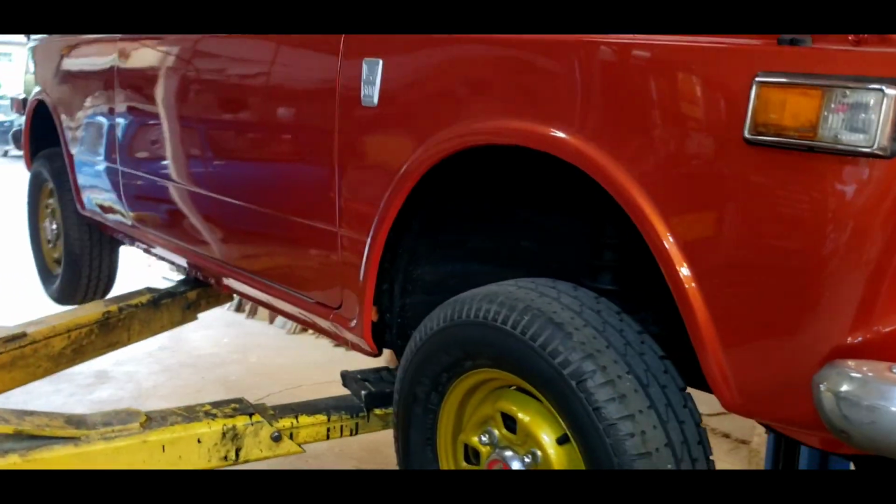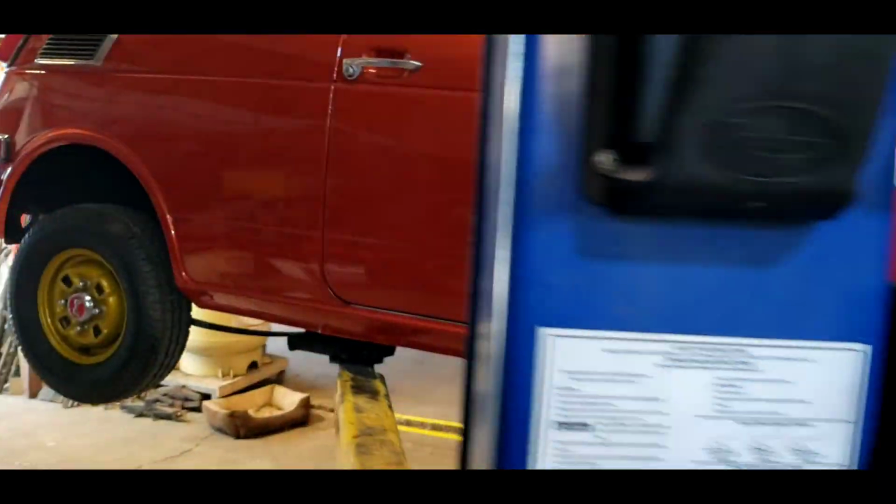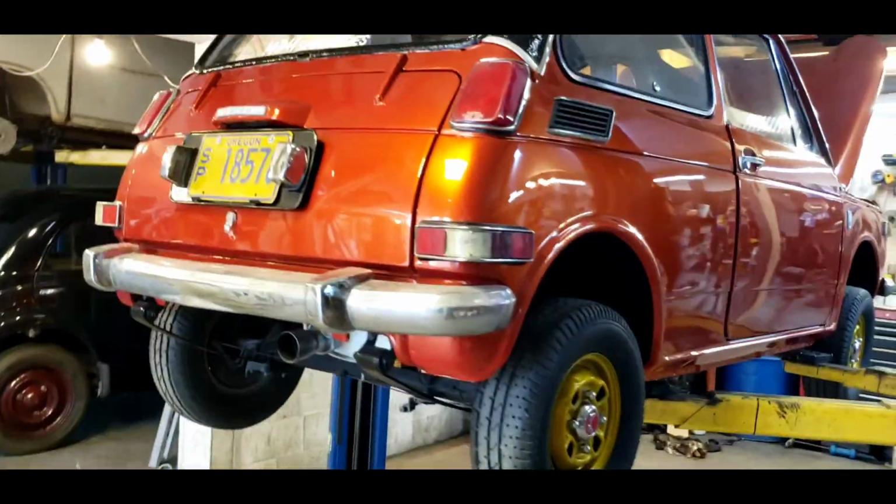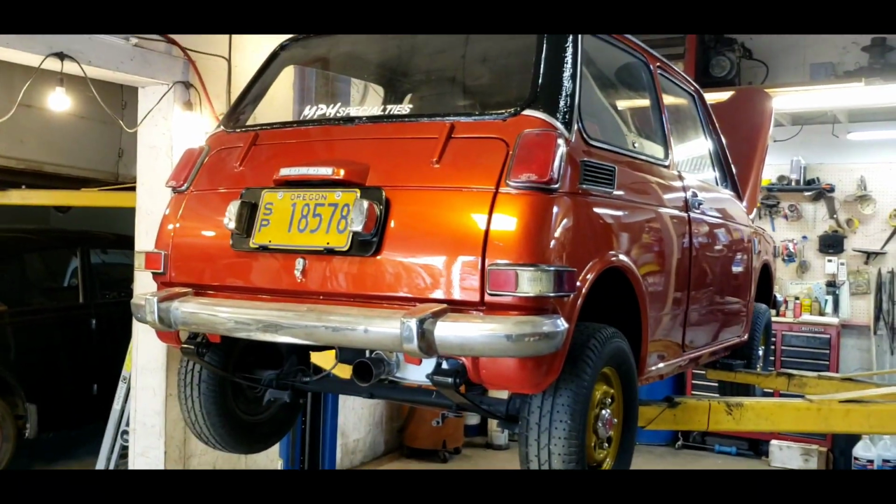Like all my cars, I'll probably drive this one for a little bit and fall in love with it all over and never want to sell it. And that's actually okay. It's a pretty cool little car.